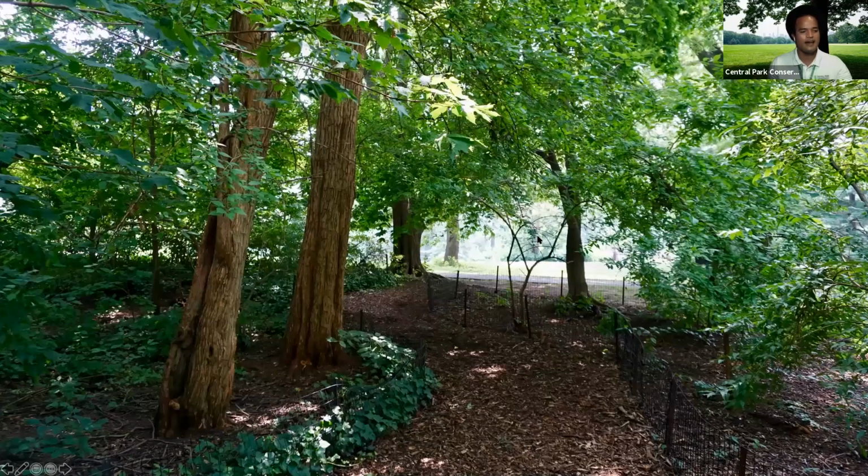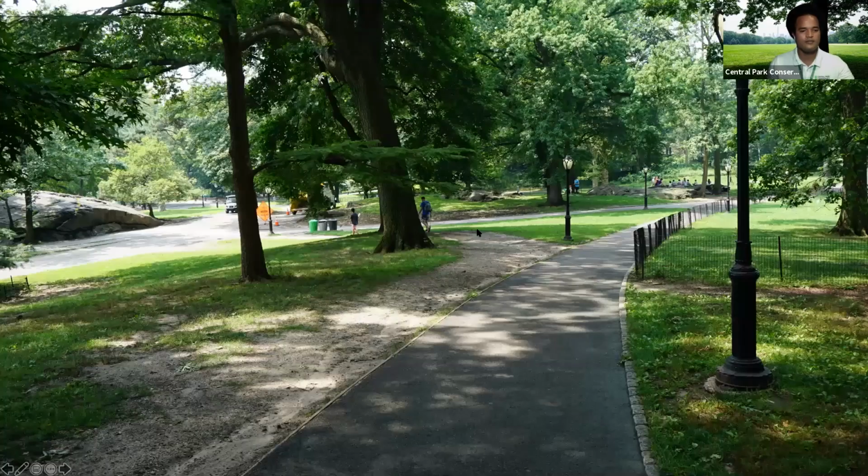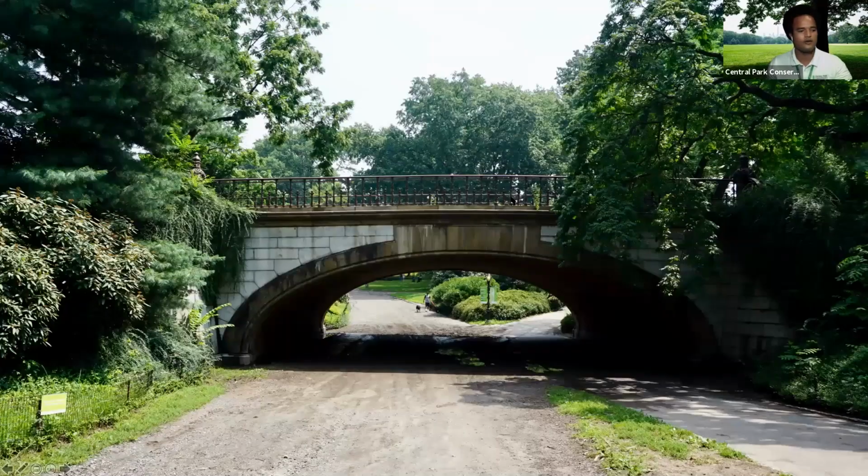We're going to exit Tanner Spring and we're going to be passing by these two Osage orange trees to the left and proceed to one of the 30+ crossings that we have in the park. This is showing you the map, and as you can see, the area that we are going to check out is called Winterdale Arch. This is the promenade that is going to take us there. We are heading south, so to then proceed east. And very soon, very close by, we see Winterdale Arch over here.